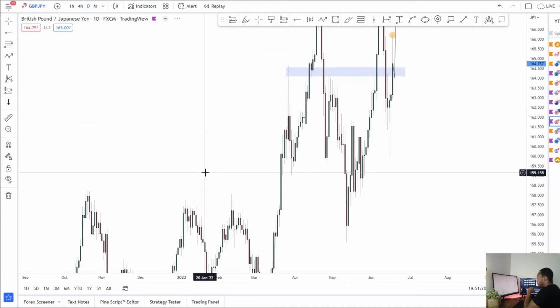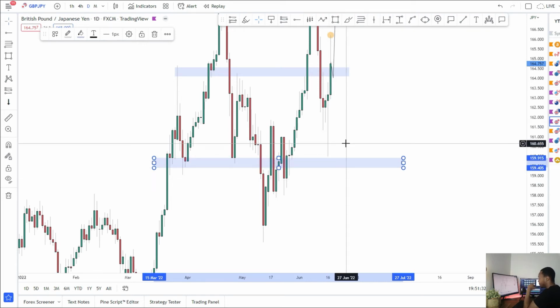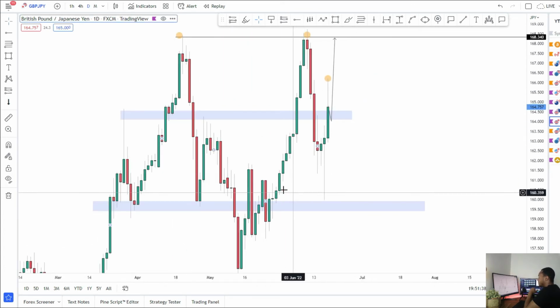And I do have a key level of support which I was actually looking at pound yen getting to, since we did break through that level this week, which is here at 159.783. Again, very close to that level, but just pulled up just before testing it. So potentially this week we could roll over and go and hit that level, but again, major wicks to the downside.